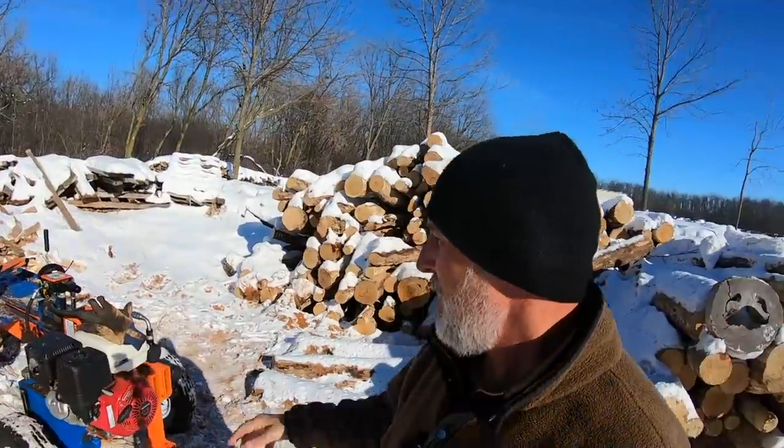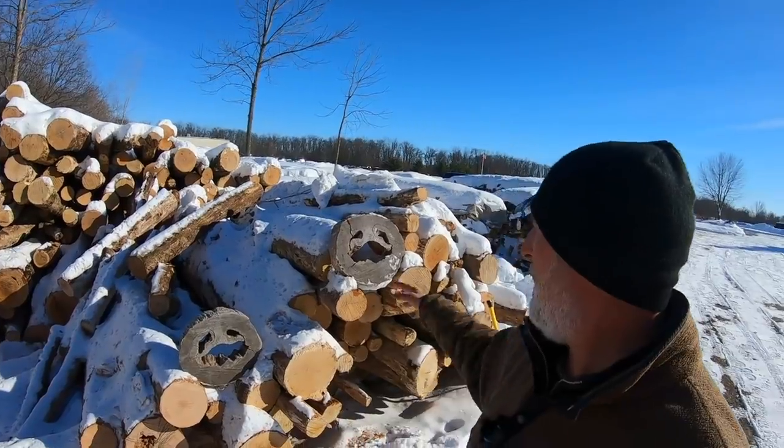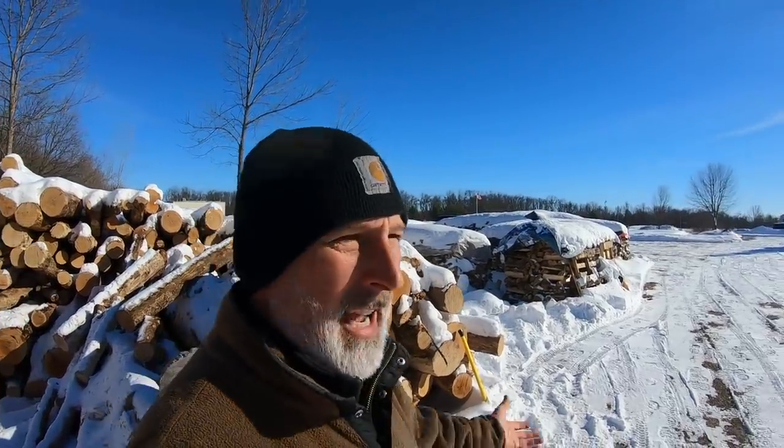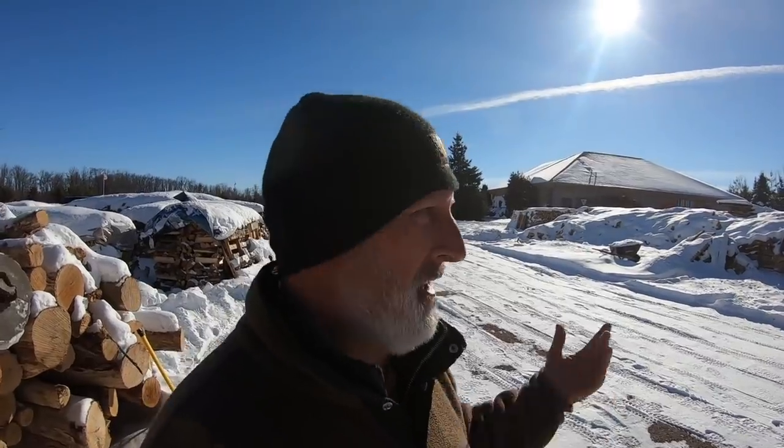So the splitter's there, and I got the pile here I'm going to do some cutting on. I can't tell you how beautiful it is out here today. It's got to be 20 degrees by now. I mean, I don't even need gloves anymore other than handling wood. I mean, it's not cold like it was.